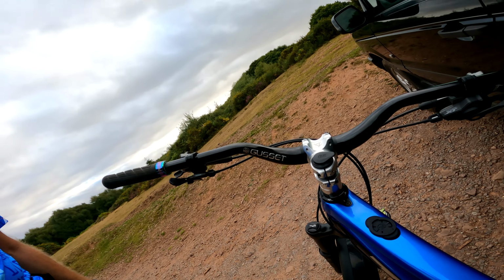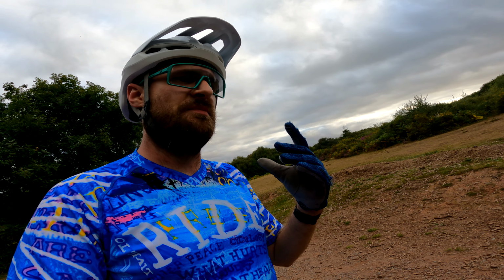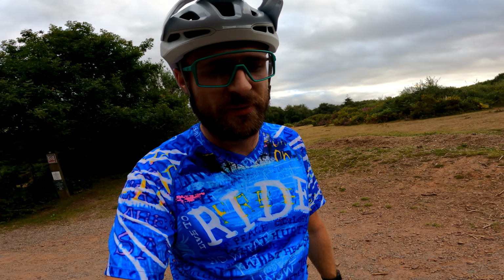The handlebars. That last bit felt really, really good. Binkham still felt a little bit awkward because that was the first descent. And then the enduro one was interesting. I think I just need more time on the bike.